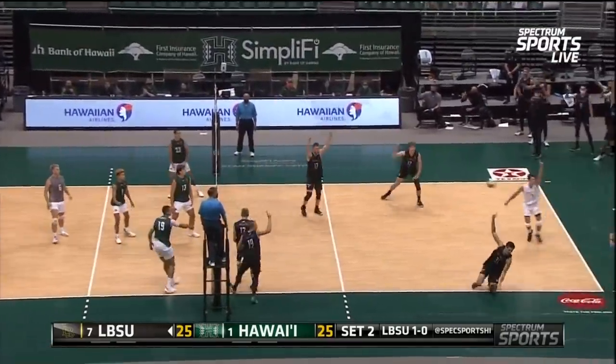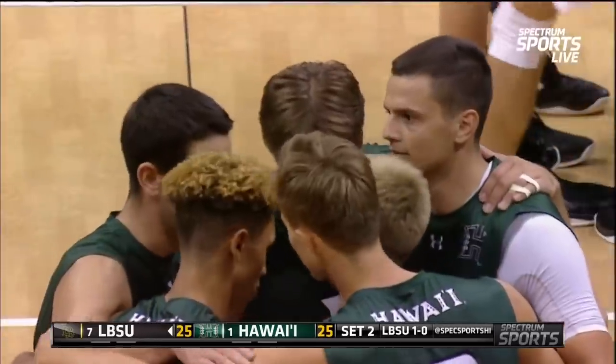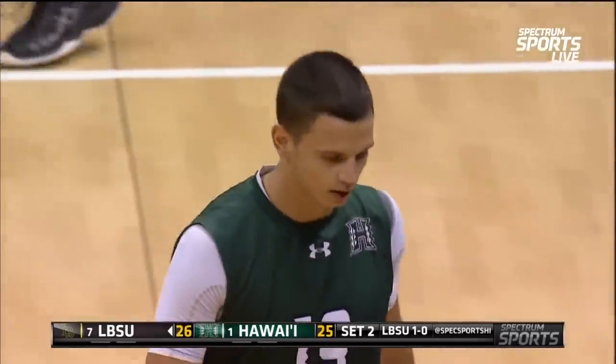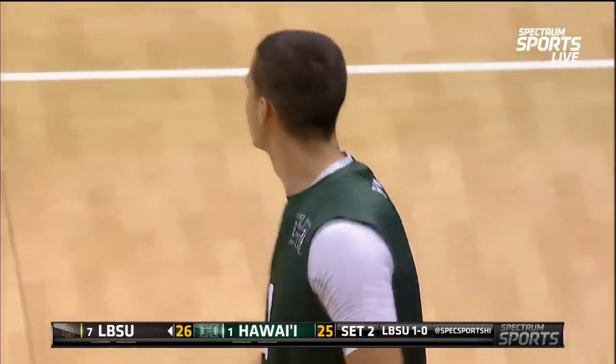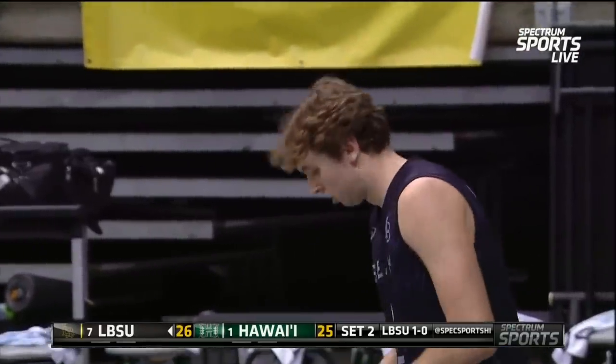There's Rado on the D set, down the line. Misses wide. No touch, it's a point for Long Beach, and they have aloha ball in the second. Again, they're able to turn the tables, just like in set one. Definitely reversing the situation here.